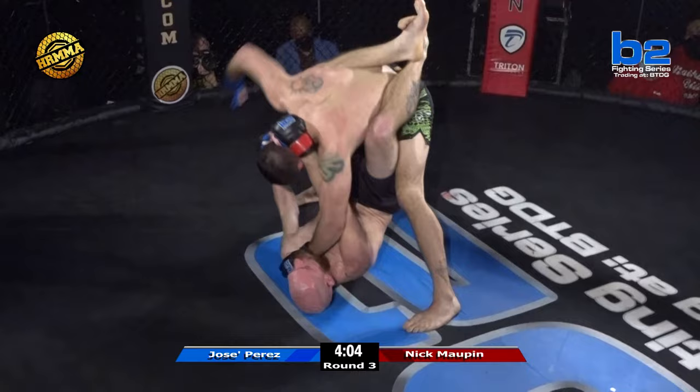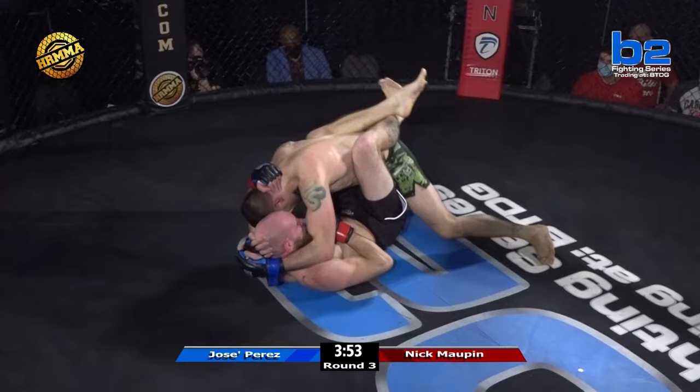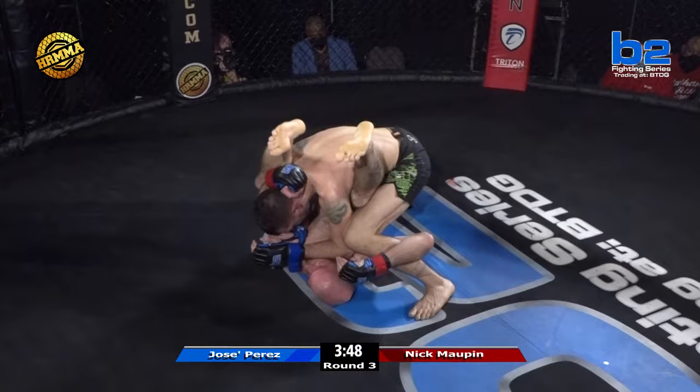Phil desperately calling for elbows from Nick Maupin, even from the bottom. Yeah. Well, you got to do something. You're on bottom. Yeah, and that's what Nick Maupin does. I love it because he knows his fighter. That's what Nick does. Forget it, he makes it ugly. He dazes his opponent. What do they say? You take a black belt down to a brown belt with a nice elbow to the face.